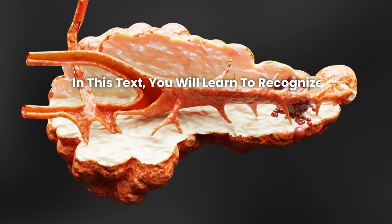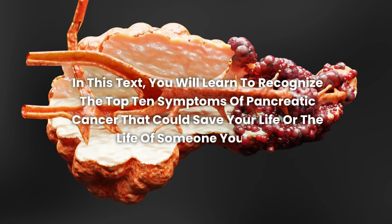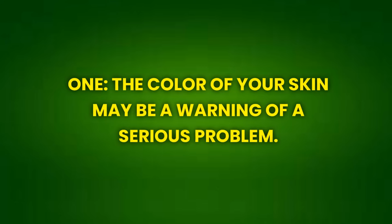In this text, you will learn to recognize the top 10 symptoms of pancreatic cancer that could save your life or the life of someone you love. Let's get started. 1. The color of your skin may be a warning of a serious problem.